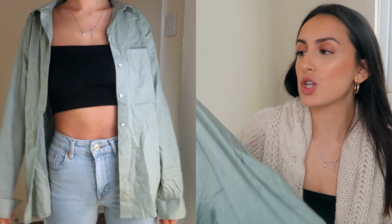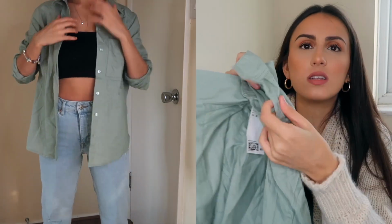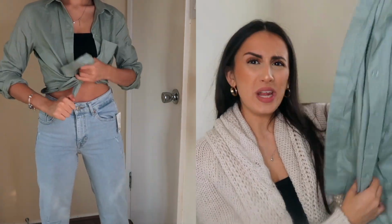This isn't a thick shirt, it's quite a lightweight cotton shirt. It's perfect for the days where it's a bit warmer, and I just think it's so much easier to cuff. I've just undone the buttons and then I cuff them up. There's not really much to say about it. It's just your basic green oversized shirt. I think it's oversized. Well, I got it in an extra small, and it did fit really nice. I kind of wish maybe I got it a bit bigger. So not really much to say about it.